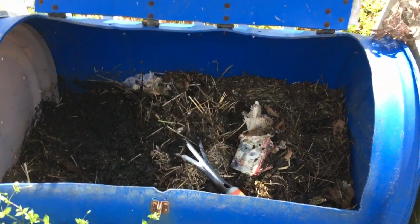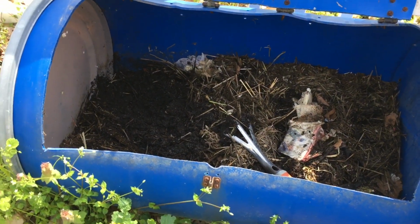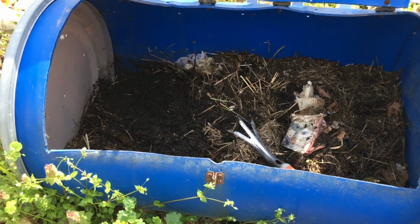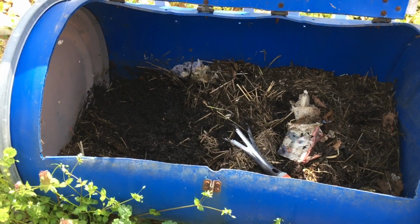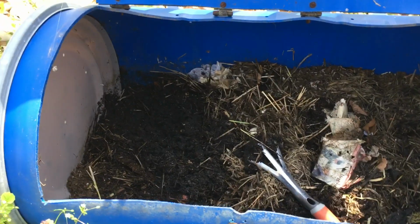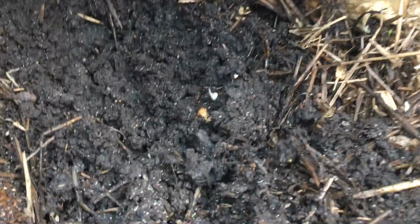It's nice to see. So this bin, for those of you that are new and don't know, has holes at the bottom and sits on the ground. It's been here for about 13 years and worms just come and go as they please. This is the no rule bin. I just put everything in here. I don't really care what it is, even dead animals I find on my property, and it all just gets decomposed. Look at the castings they leave behind.